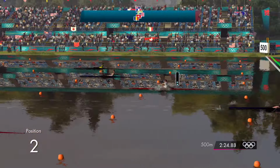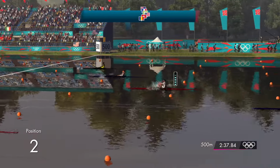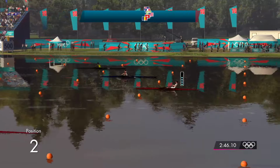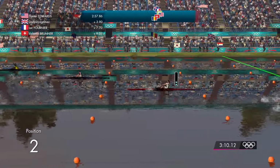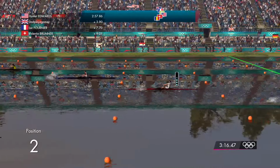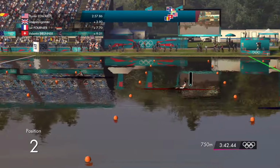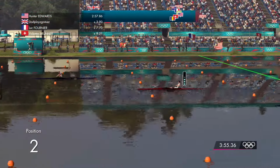Halfway through this race, so much work still to do. Working hard here. First place to Team USA at this stage. It's a good performance this from Great Britain. Second place at the moment. France are going well in third, but they need to make a move here.